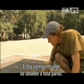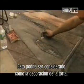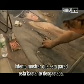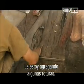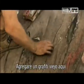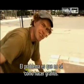Well, I'm just putting a bit of detail into this wall now. I suppose this could be considered a certain amount of icing. I'm trying to show that this wall is pretty shabby. I'm giving it a bit of guts. That's what I feel it needed, some guts. Let's have some very old graffiti here. Trouble is, I don't know how to do graffiti.